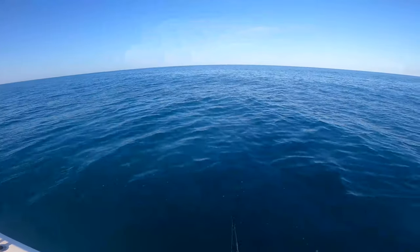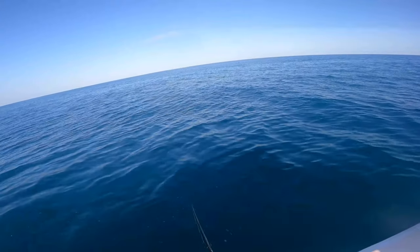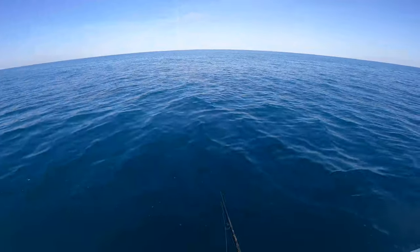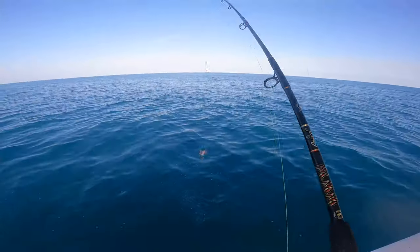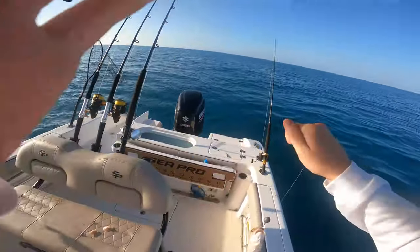Got another fish. Feels like another snapper. Not too big. Probably another lane. Ah, mangrove. Not too big, all right.